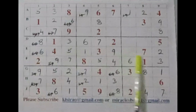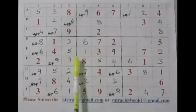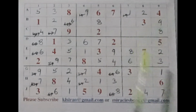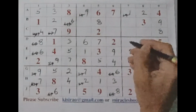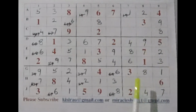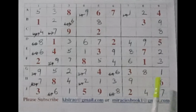And now we have only 1 vacancy in row E. That is for what number? We have everything except number 8 here. That's the place for 8. And what about these 2 cells? 4 and 9. We have this 4. Let's assign 4 here. And 9 here. And then come back to this box. After writing that 9 there, we can confirm number 9 here. That's nice. And what about this place? It's a clear place for 5.